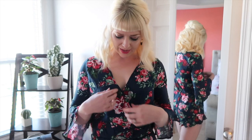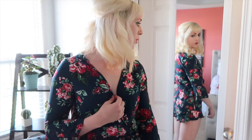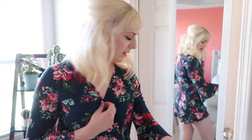Okay, you guys, my worst fear about this romper is true. And what I said about this being closed right here, I would definitely have to wear a tank top underneath this, but more importantly, if I even move, my butt cheeks are gonna fall out. So this is gonna be a no. I really like it too.